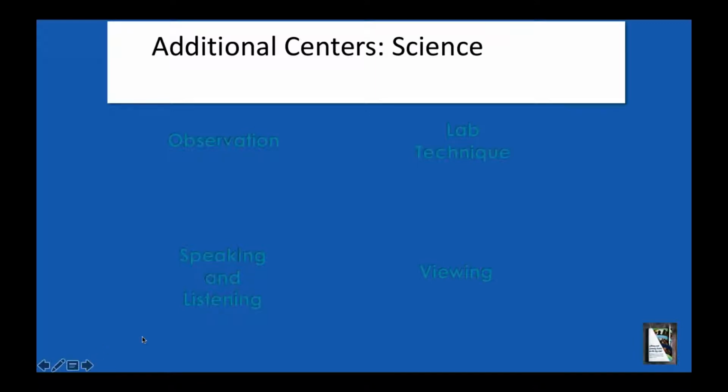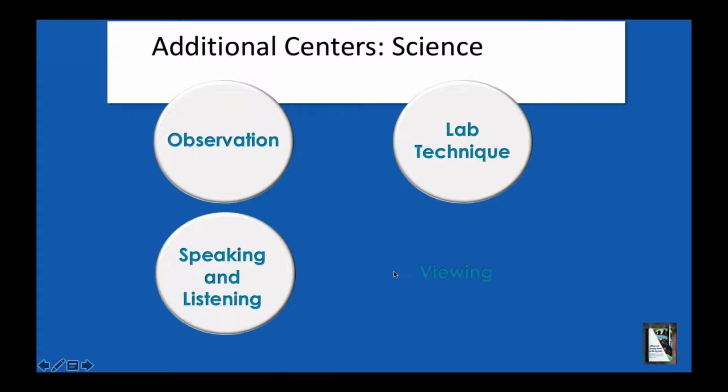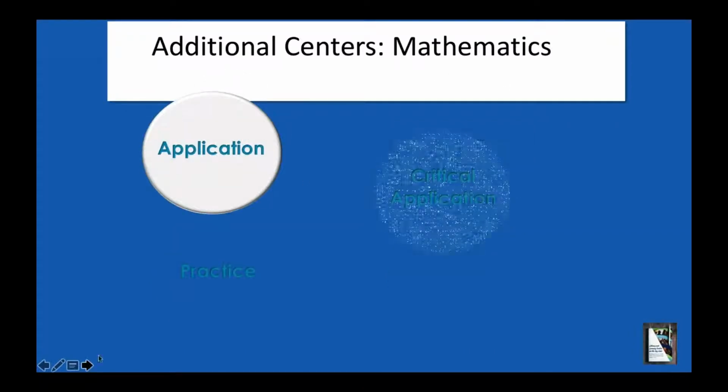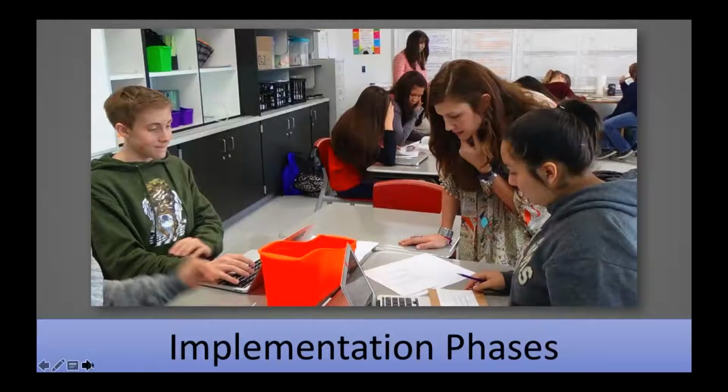Here's what it might look like in science. So I have observation. They might do lab technique. Again, I'm putting in speaking and listening. And then also viewing. There's so many wonderful visuals that are available, so many different websites to show videos of different kinds of things that are science related. And then here's for mathematics, application. Critical application and practice. Just like ELA teachers, you have kids who are reading at all different levels. It's the same thing in mathematics, that practice. And then also the teacher-led center gives an opportunity for interventions, remediation, in mathematics as well.